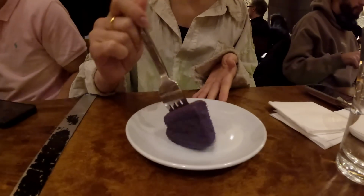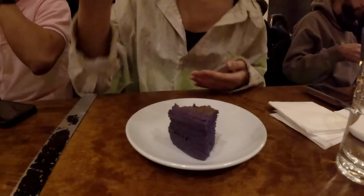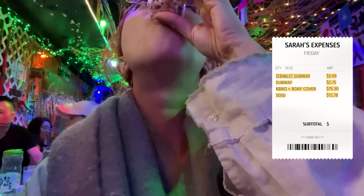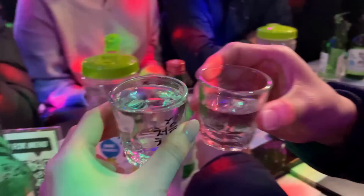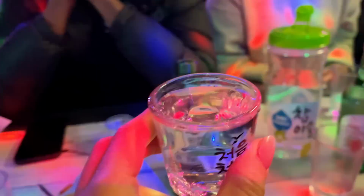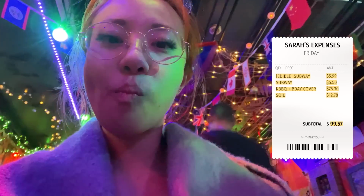After dinner, we went to a soju bar, and I'm surprised because I spent less than I usually do on drinks, but the total cost for soju per person was $12, and I forgot to really count the Subway expenses. The total Subway cost ended up being $5.50, with the total spent on Friday being $99.57. I know, it's a lot.